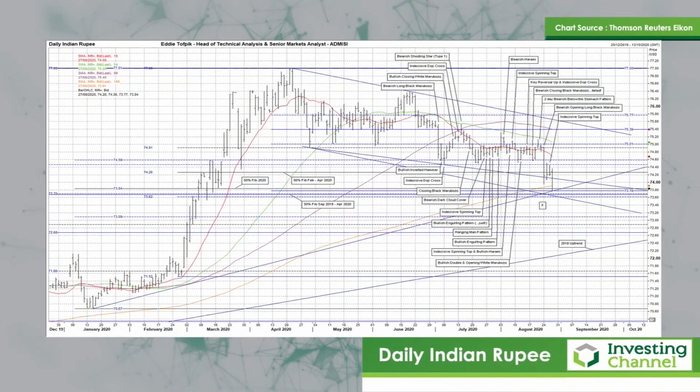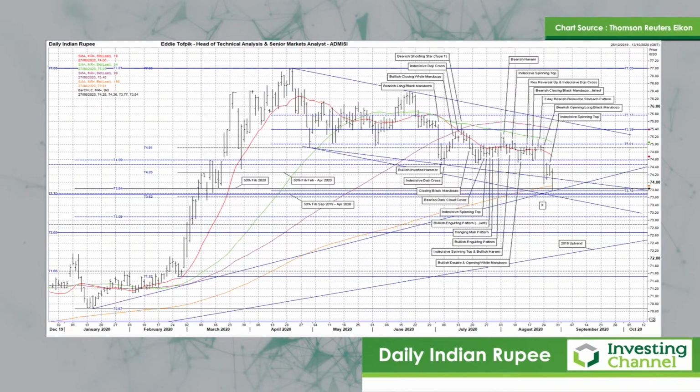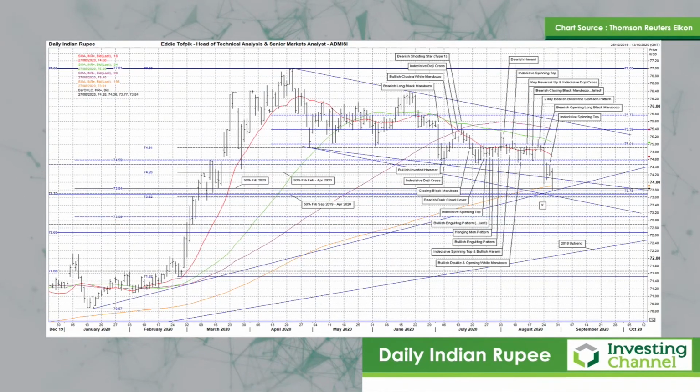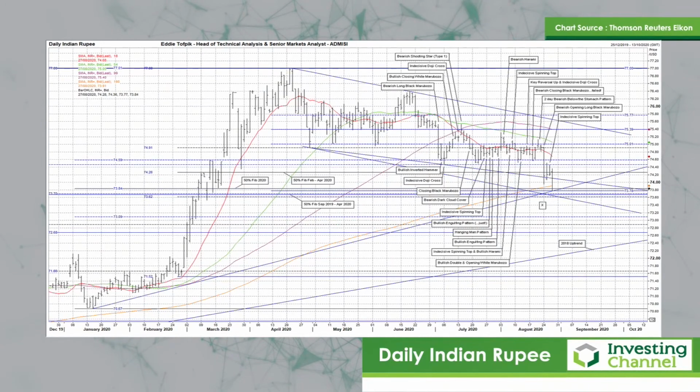The next chart to look at is US dollar against the Indian Rupee. An indecisive spinning top yesterday, but that's not the real news. Instead, it is today's action. So far, it looks like a combined bearish engulfing pattern and long black Marubozu, and is one that has punched down through all of the following. Okay, the big 50% Fibonacci line, the late February to April move at 74.26. The late April to date lower bearish channel line, currently 74.11.